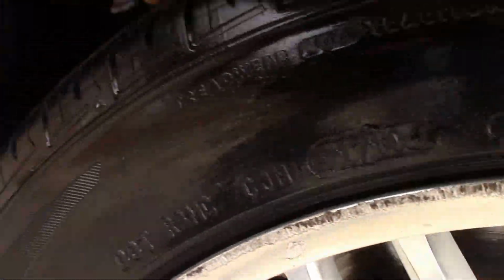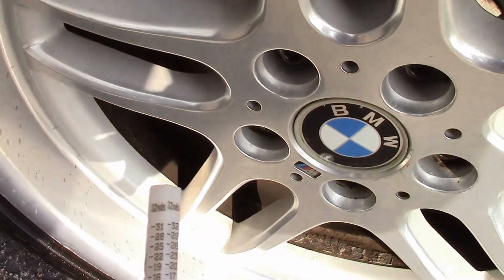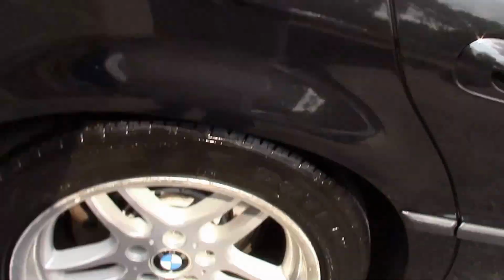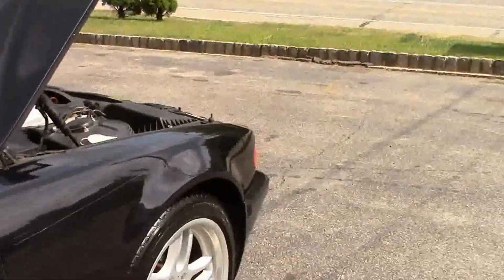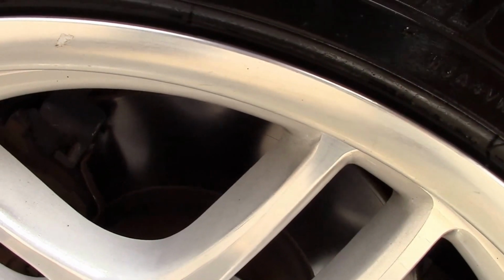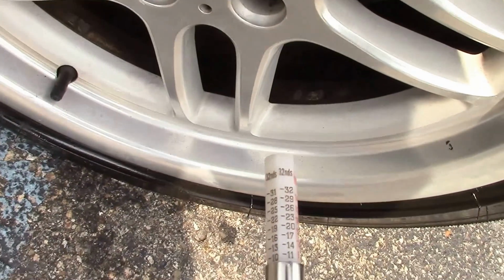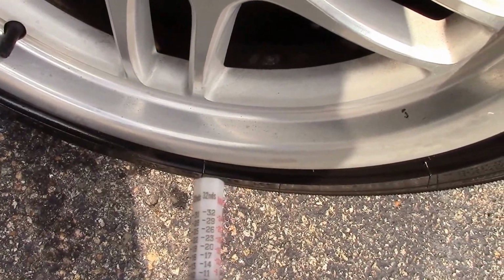Come around to this side, see what this side has. The Potenzas! That's probably about the same as the other side. Yeah, about 5/30 seconds. And I'm going to guess the right front is probably the same as the other side here. Oh yeah, it feels really good actually. There we go. And that one is actually a little more than 9/30 seconds.